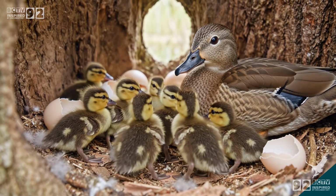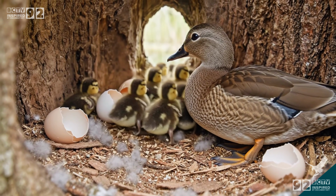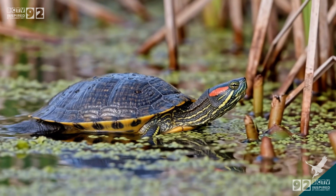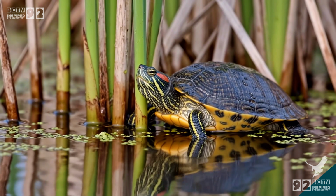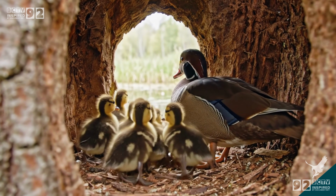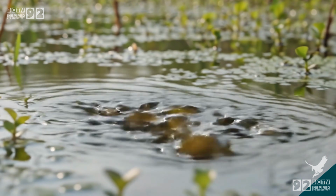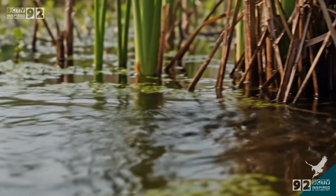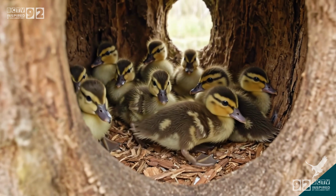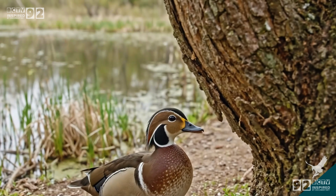They gather at the opening, facing a world far below. The mother leaves first, calling from the ground beneath the tree. One duckling reaches the edge. There is no gentle way down.